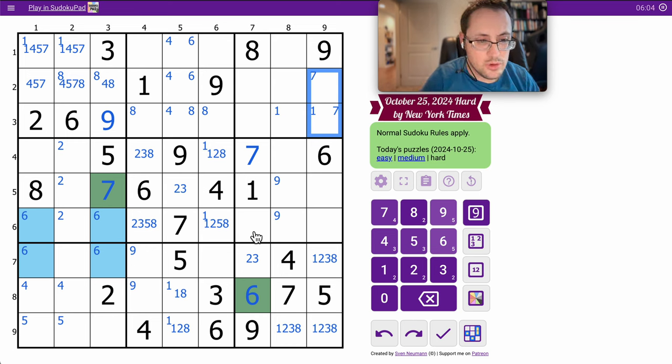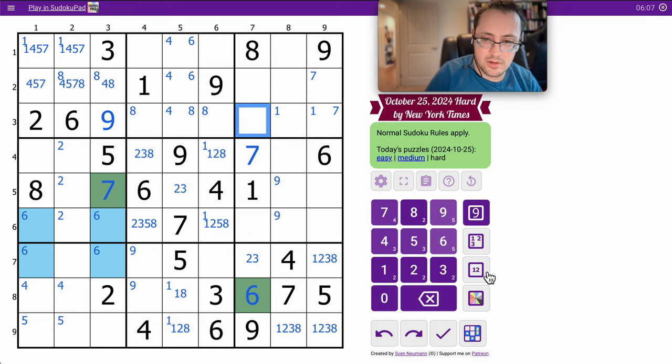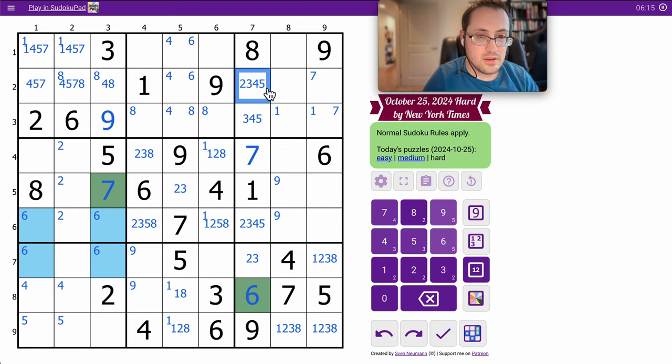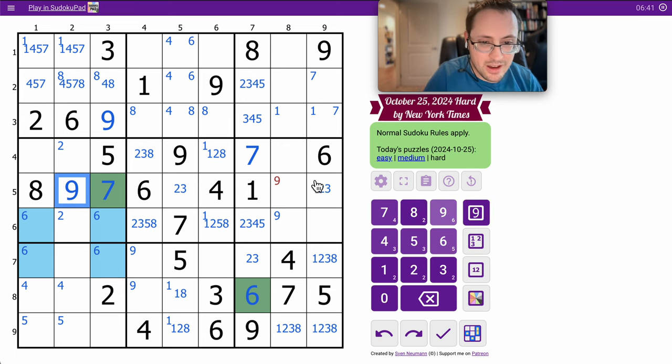1, 6, 7, 8, 9. So 2, 3, 4, and 5 go in column 7. In that configuration. 1, 4, 6, 7, 8. So this is from 2, 3, 5, and 9. It sees a 5. Oh, this is 2 or 3 because it too sees 5 and 9. So, this one now can only be a 9. Therefore, that's 9. This ends up as 5.